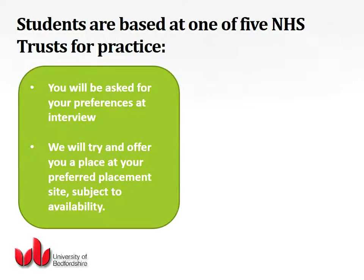So you're based at one of 5 NHS trusts for practice, and when you come to interview you will be asked for your preference. Where's your practice placement area? We will try our best to offer you a place at your preferred placement, but it's not always possible, because sometimes we end up being able to fill some of the practice areas much more than other areas, just because of where people live.